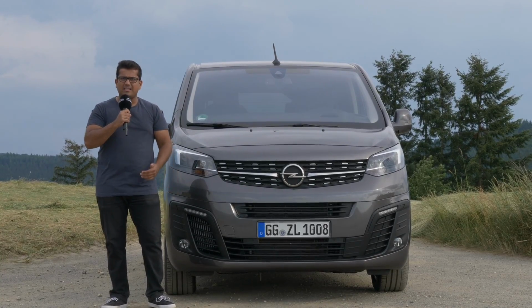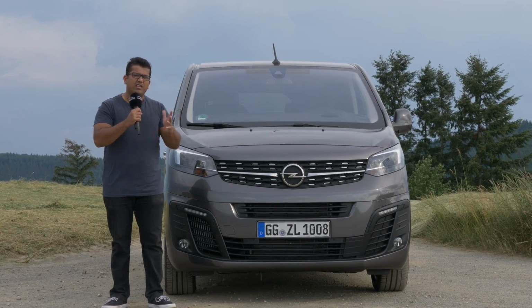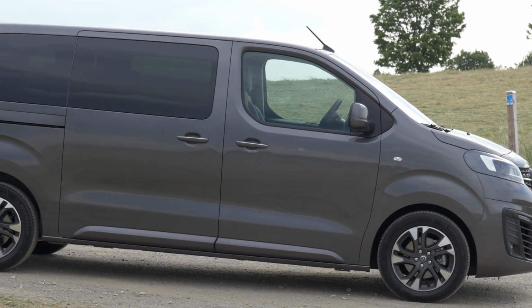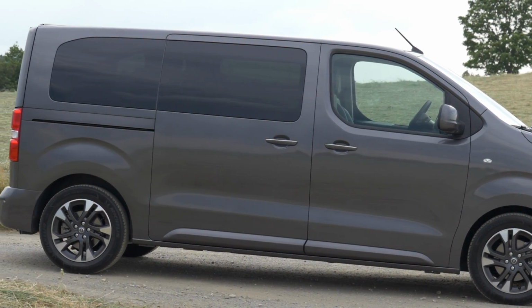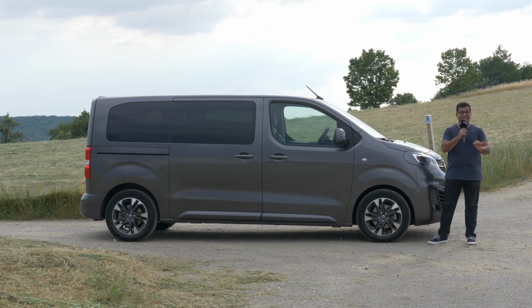Depending on the version you get, it is about 1,700 kilograms up to 850 kilograms. This Zafira Life comes in 3 different lengths, built on 2 different platforms, or rather wheelbases, and all of them can be had with 9 seats.